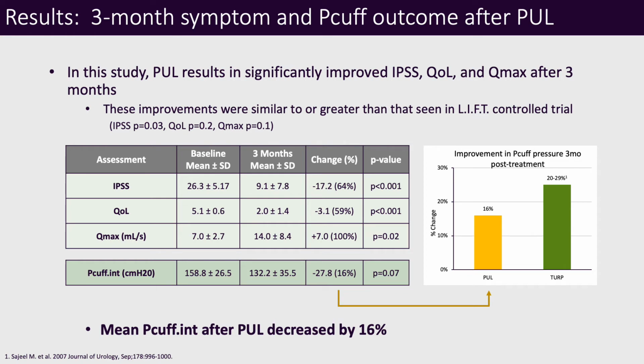Penile cuff testing results had a reduction in centimeters of water for the Pcuff interruption pressure from 158 to 132 on average, corresponding to a 27-point improvement in cuff interruption pressure, or a 16% improvement.